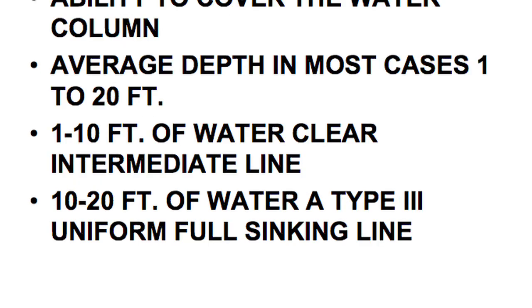The second one, when I'm in 10 to 20 feet of water, I recommend a type 3 uniform full sinking line. With full sinking line, they're typically dark in color. Uniform sink allows the line to get through the water column without having a belly. The ability for me to get down into the water column, and not real fast, because I know people who use type 4s, type 5s, type 6s, it actually gets down the water column too fast, and you don't want that to happen.